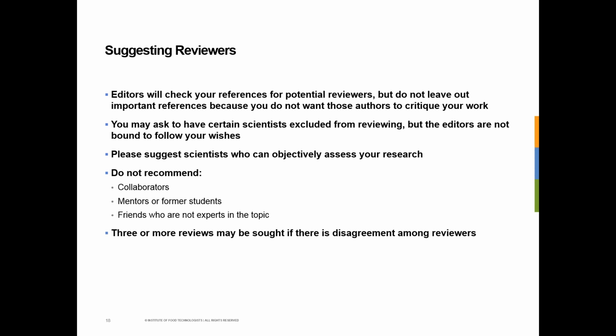The editors will check, but they might look at your list of references and say, oh, this author was cited quite a bit. Let's ask that person to review this paper. But please don't leave out references that are important to justifying your work simply because you do not want those authors to review your paper.